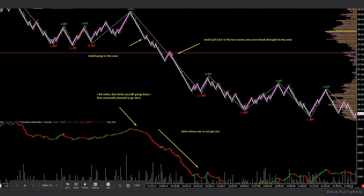This was that pullback, where I was looking at this little bit of buying, which did panic me a little bit, but then the selling really comes in, and then we keep going. 165 tick move from the top, selling from in here, getting out down here. I executed everything really well on the trade.